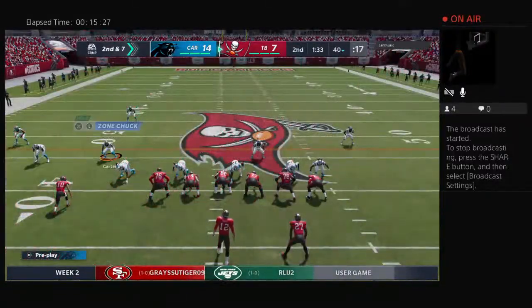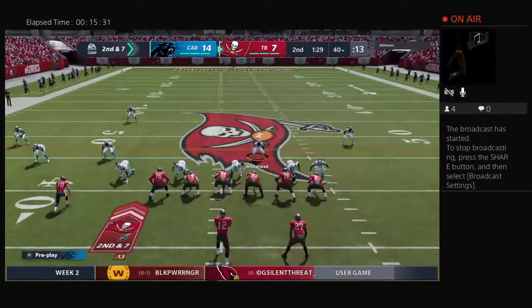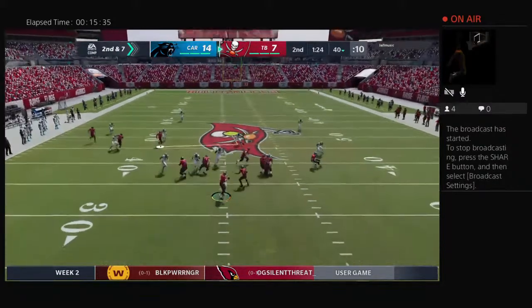3 yards on that last carry. Here's 2nd and 7. Where's 52? Watch 52. 52's the mic. Hey, watch your leg. Hey, 56. Now Brady.